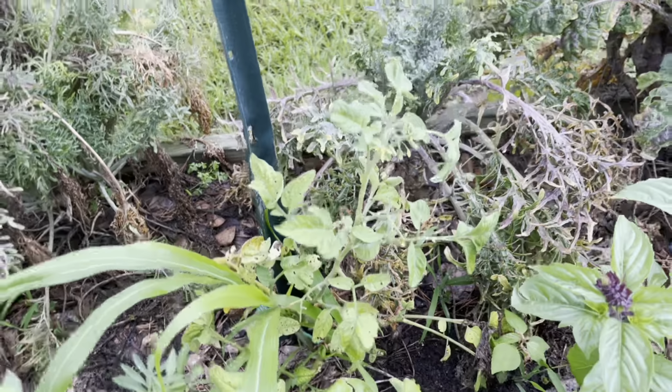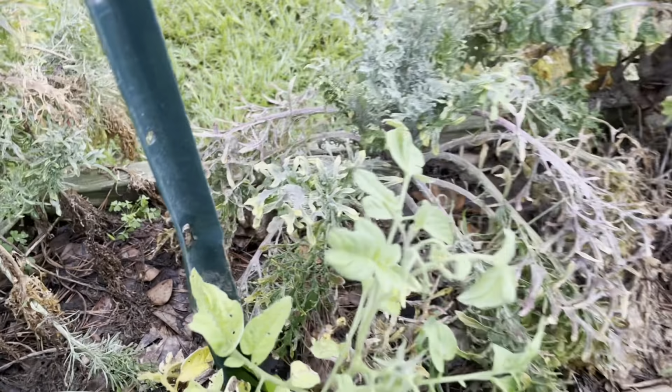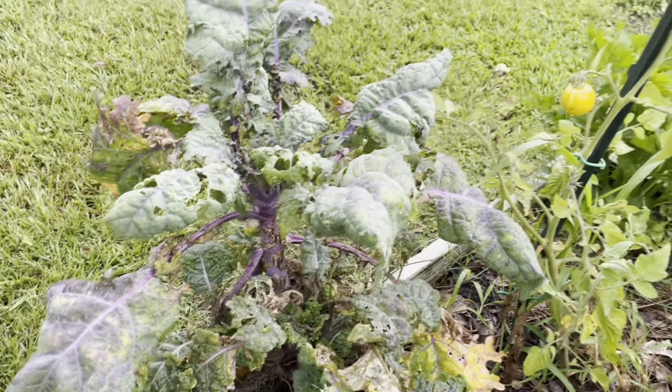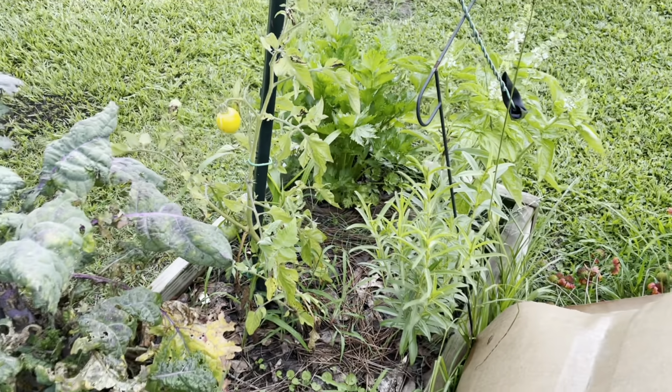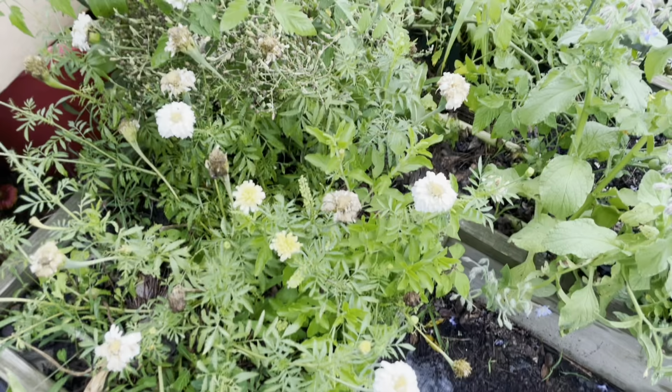This is one of our Glacier Tomatoes, and it is pretty spent. But even though the bugs have been eating this one, it's still putting on new growth in there. This one looking really rough, and these are finally, hopefully, gonna give us something soon.